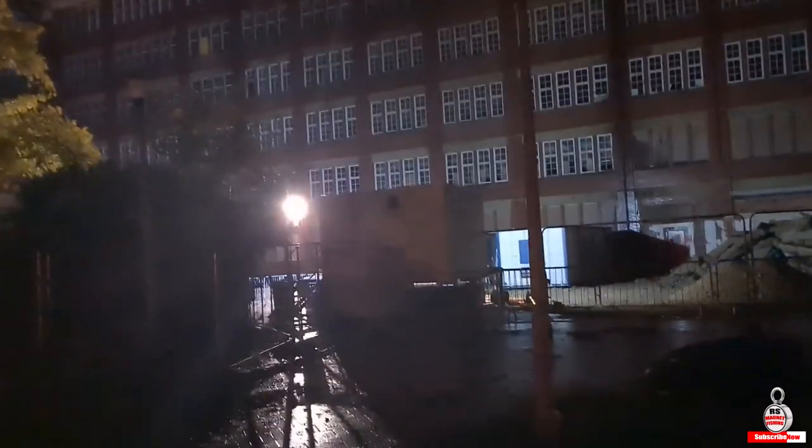Looks a bit secured up, but yeah, we're in. Look at that. That's crazy, bro. Let's get at it, bro. Can you see any way into the building? Everywhere's boarded up. Really bad.